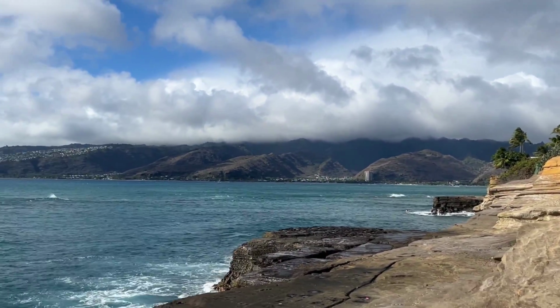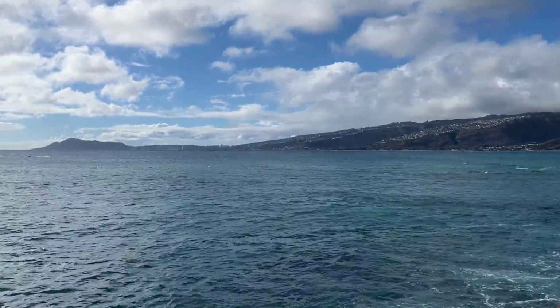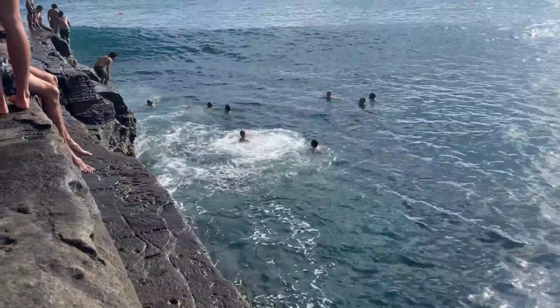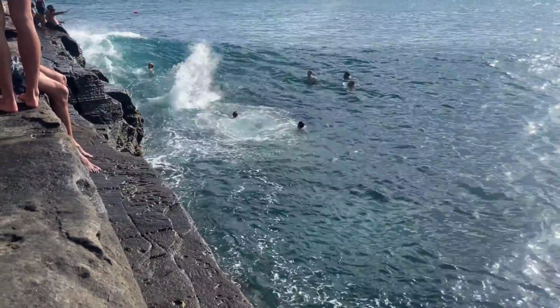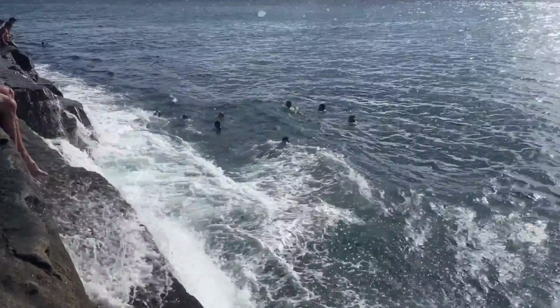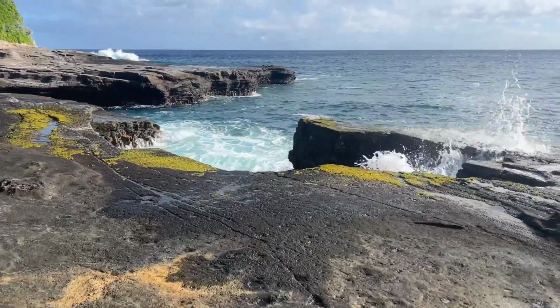So China Walls is a formation of rocks along the ocean. During the day like this, the water seems very calm. It attracts younger crowds to be here to enjoy jumping into the water. The view is very spectacular, and this is considered as one of the hidden gems here in Honolulu.